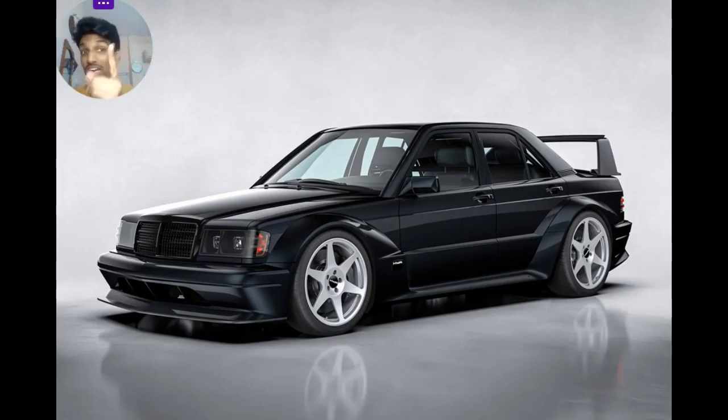It's a 190 Evo 2 restomod with an even more menacing look that dials it up to 12, not 11 but 12, because this thing has wider arches than the 190 Evo 2, a completely new front splitter on its own, and completely takes out the Mercedes badges, because this is in fact a proper HWA product.